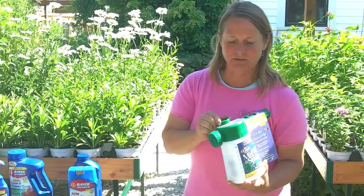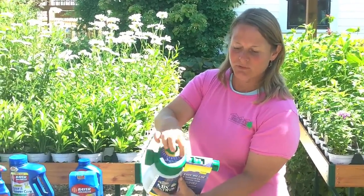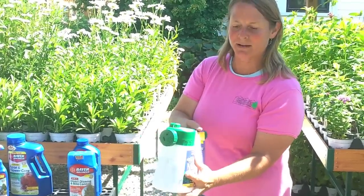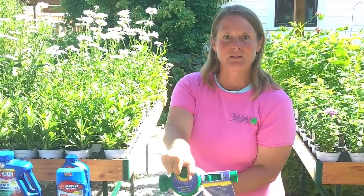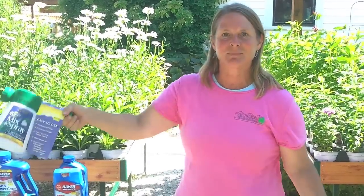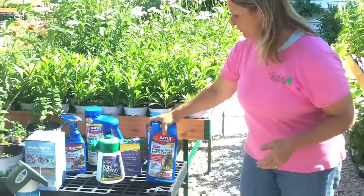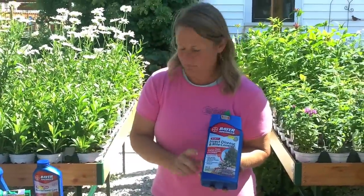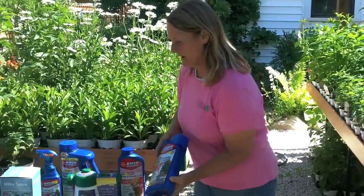Some of them may tell you need to use 1.5 teaspoons per gallon. On the top of this container, it lists all the different ounces per gallon in solution as you're using this product. So you attach this to your hose, you have the chemical already in the jug, turn the dial to the amount per gallon that you need to use, and then go ahead and water your plants, making sure that you're getting the product around the roots so that the plants can take it up into their foliage. There's this insect disease and mite control 3-in-1 and rose flower control, which are both concentrates that you can use in this sprayer.